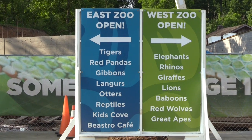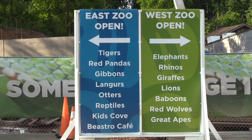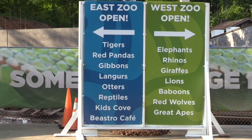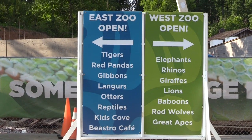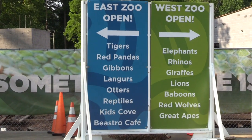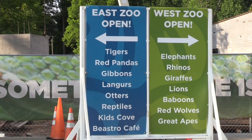Alright, so the zoo is split up between East Zoo and West Zoo. See the different animals that they have. Alright, so I'm going to choose the East Zoo first and save the larger animals for a little bit later.